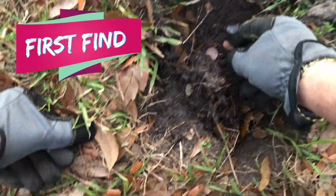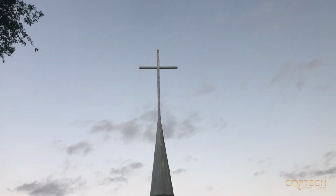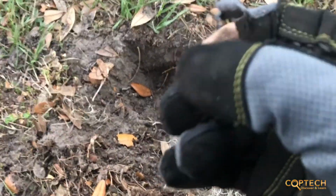There you go, first find of the morning. Penny. From the cross to the ground, big penny. Gonna be an awesome day.